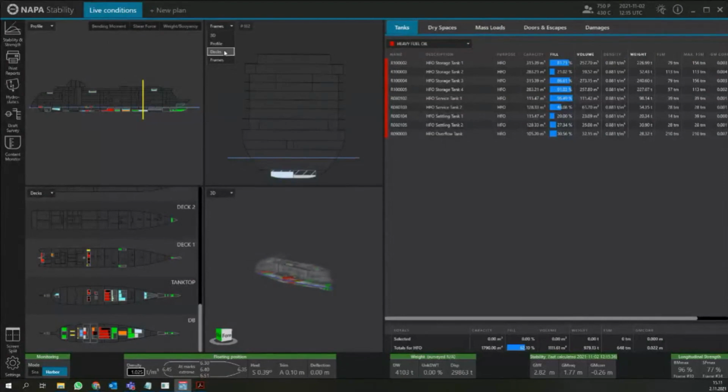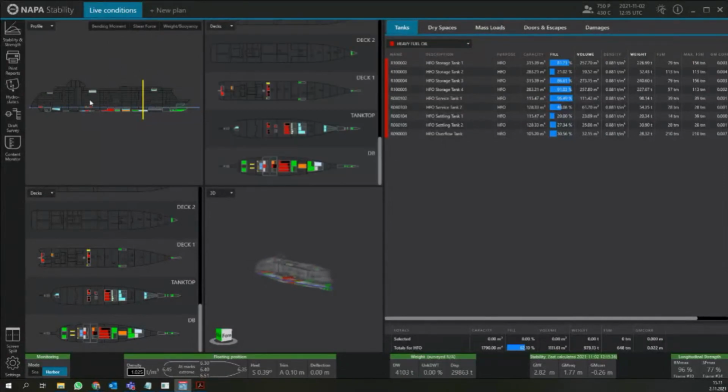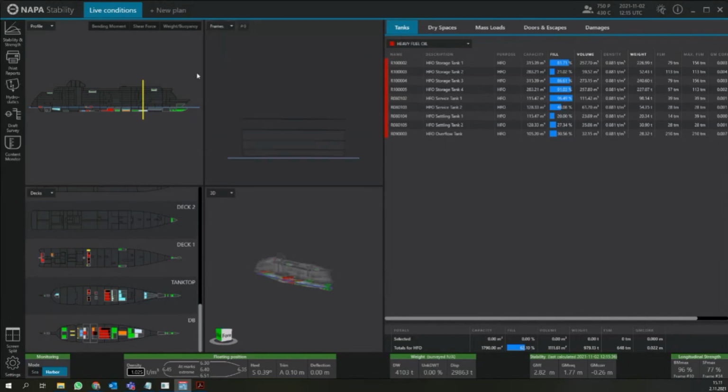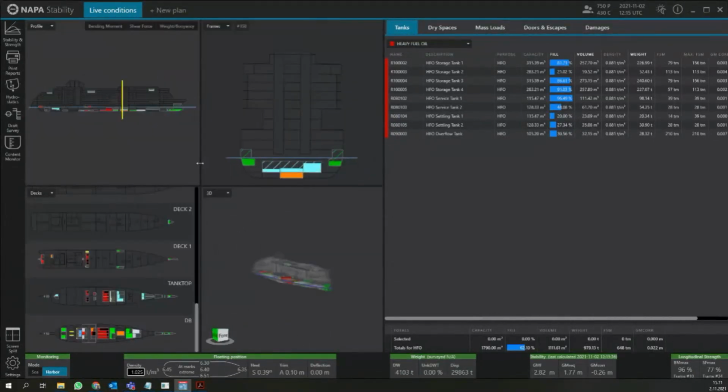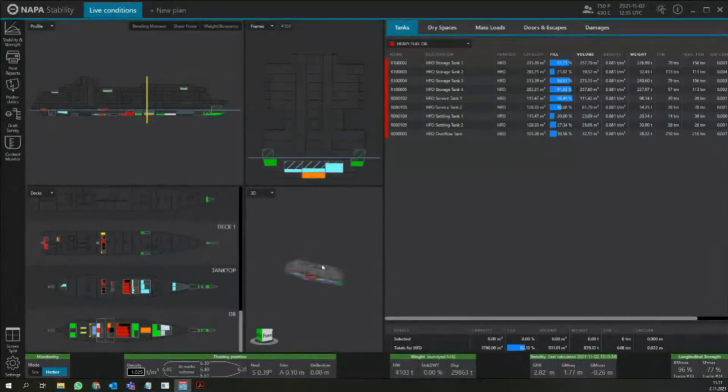So for example, I can have a deck view here next to the profile if I wish. So like this, it works. And then you can drag this bar here. And of course, you can control the size of these graphic areas by dragging the bars as you wish, like this. And then we also have a 3D view visible, so you can zoom in, zoom out, and also turn it around in this section here, like this. Okay, that's how you can control the graphic areas.